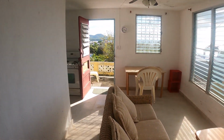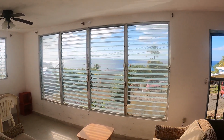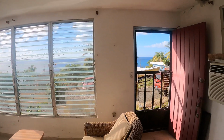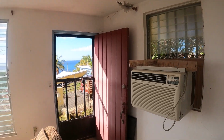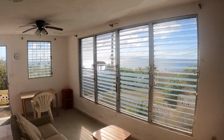So here's the living room. You can see all glass, louvered windows. And looking out that way is the Caribbean Ocean. When we get out on the deck, I'll show you more. There's the entrance we just came in. There is a huge air conditioning unit here. I imagine I would probably put some mini splits in there, upgrade the house a little bit.